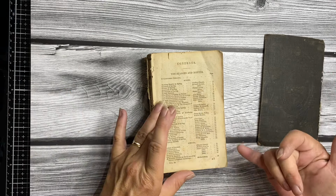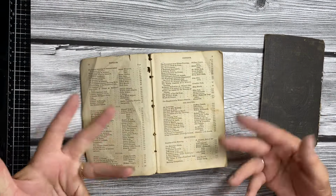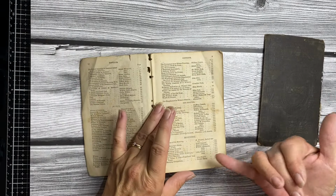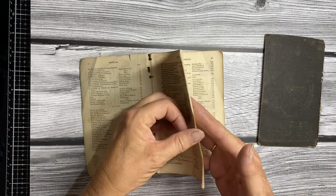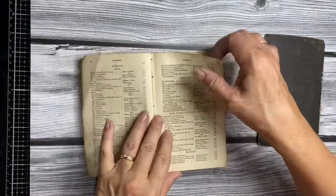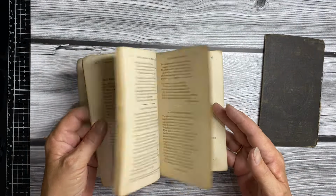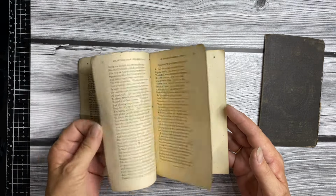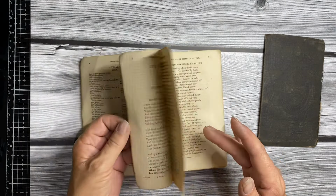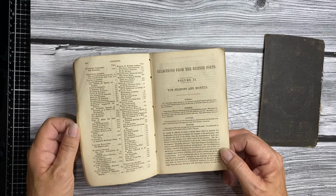We've got spring, we've got summer, we've, of course, got autumn and winter. Morning, just things about the months. It goes on and on and on. And they are poems about each of these subjects. So they will just work so well in journals. I was so rapt when I found it.